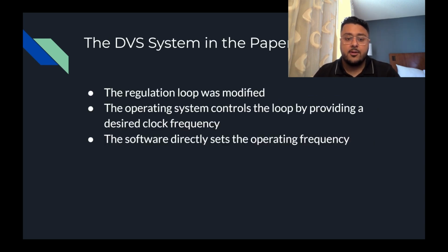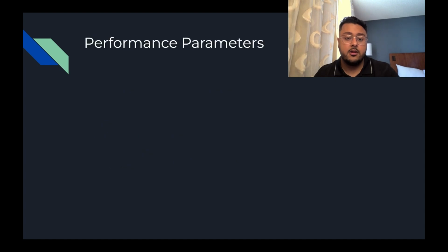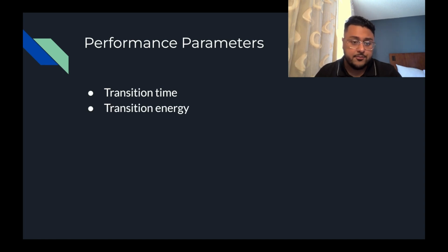The DVS system in the paper had their regulation loop modified, and their operating system controls the loop by providing a specific clock frequency depending on the task at hand. And then the software that's being used directly sets the operating frequency. The hardware loop determines the minimum required supply voltage to meet that required clock frequency. Now, there are 2 different parameters to note here. Transition time is defined as the duration required to alter clock frequency and supply voltage, and this time impacts both interrupt latency and wake-up latency when the system is in its lowest energy sleep state. The other parameter is transition energy, the extra energy consumption due to switching losses that is required to change the system supply voltage.